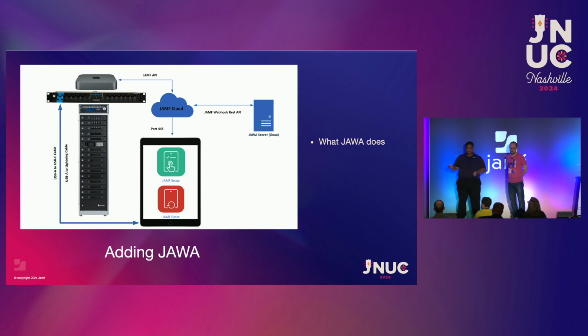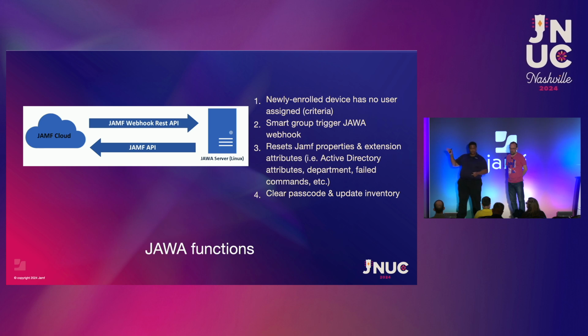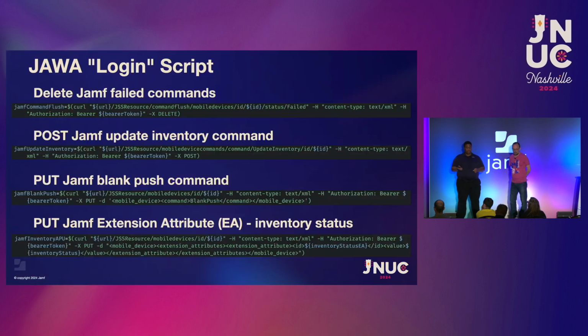So with that being said, as you can see, here are some of the steps we use. We check to see if the device is newly enrolled, which means does it have a user attached to it or not. Once we do that, that smart group trigger is what we use as the webhook trigger for it to talk to the JAWA server. And then once it sees that this device has been in this category, it runs a script that basically goes out and resets all the Jamf attribute properties and also clears the passcode if necessary, just little cleanup things, and then it does an update inventory, which is really the bread and butter of what we needed to do at that time. So let me show you under the hood a little bit.